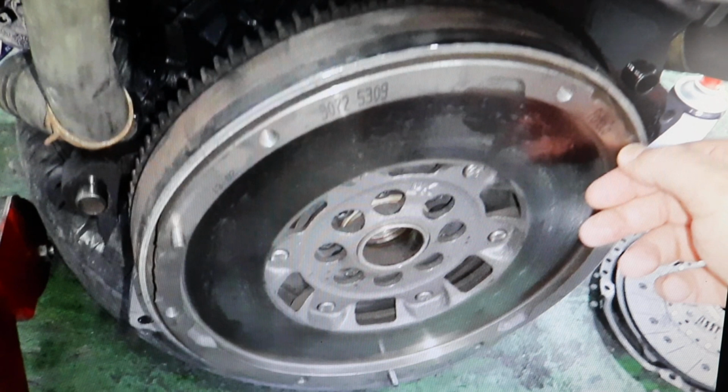My advice is to have your mechanic check how the engine flywheel is, and if you see that the flywheel is in good condition, install only the clutch kit, without having to change the flywheel, that is, change the clutch disc, the pressure plate, and the release bearing, or thrust bearing.